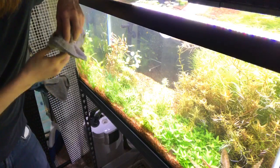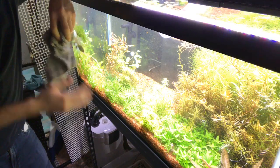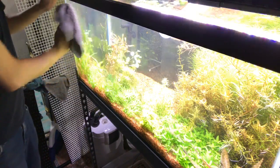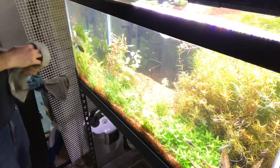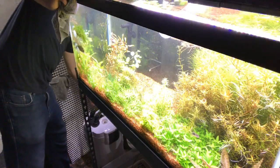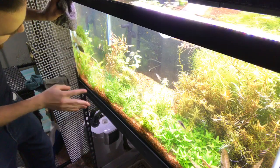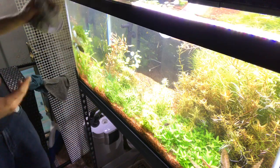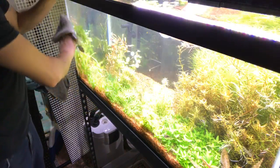Do you go off the BPS or the CO2 indicator? I actually don't have a CO2 indicator in here. I probably should have one in every tank, but I don't. I kind of just judge it based off the bubbles per second, and if I see a lot of micro bubbles and I see the fish gasping, I know there's probably a bit too much in there. So I'm still adjusting the CO2 as we speak.